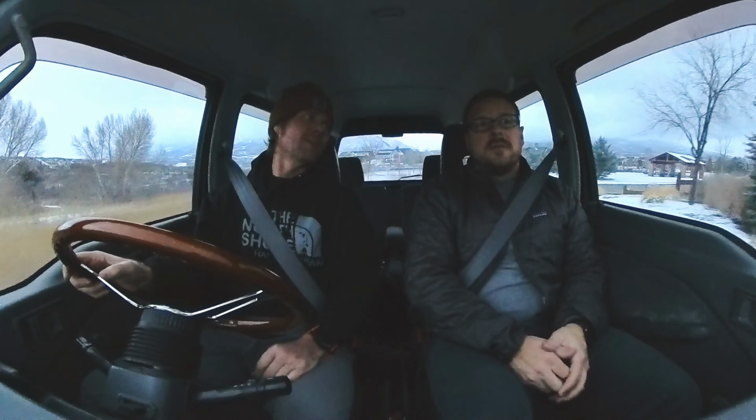Does Honda still make these brand new? They do, yeah. But you can't import them unless they're 25 years old. Okay. Same with Defenders. I wish that rule was not there.